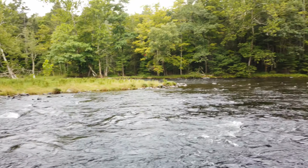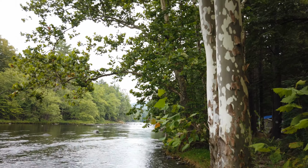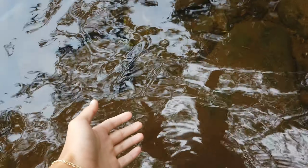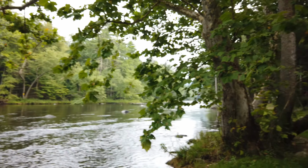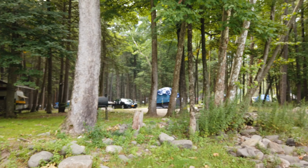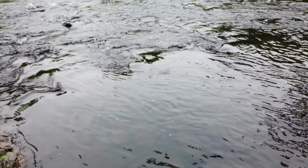So this is basically the river here. I'll probably try to swim here later. And it just looks so peaceful here. I'm gonna try how cold the water is. So let's try how cold the water is. Ooh, it's pretty cold, but it's not that bad. It's manageable. These are the camping grounds here. It's just all trees and stuff, and it's a little bit cloudy, so hopefully it gets sunnier later.